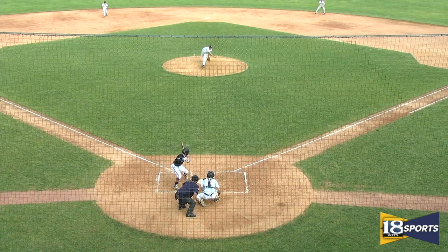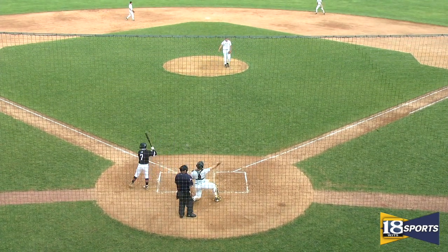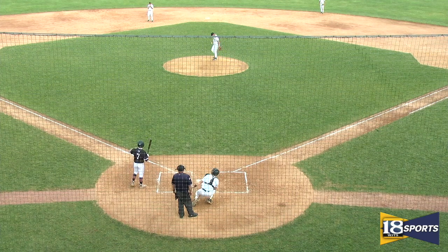The wind and the pitch from the big right-hander. Inside with a breaking ball. It's 2 balls and a strike.